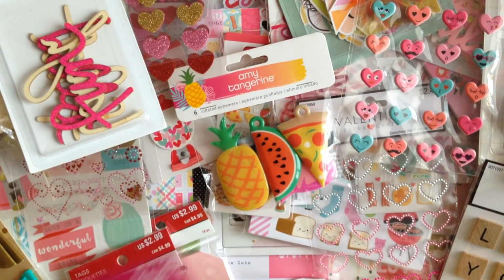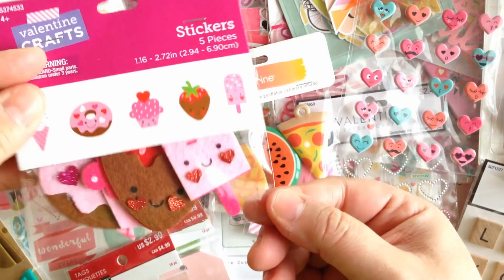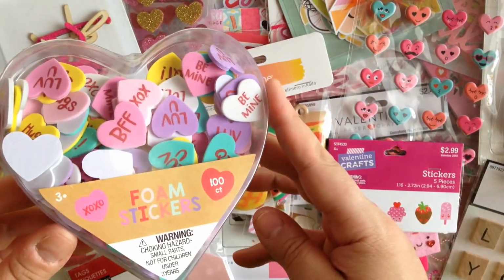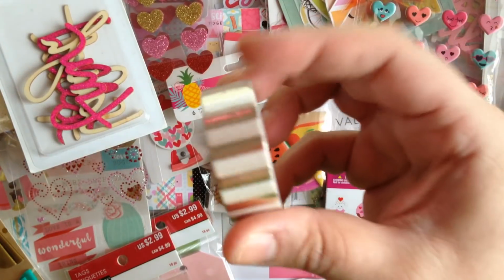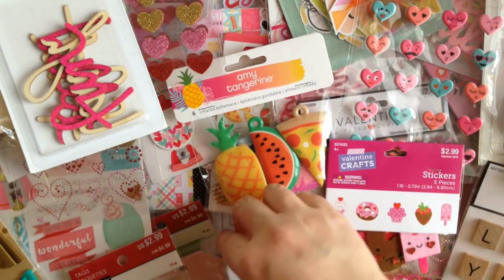We have these cute little stickers. Look at this, you guys. How cute is that? We got the foam little conversation hearts from the Dollar Spot. Another little Scotch washi. I like this, the gold stripes. Cute.